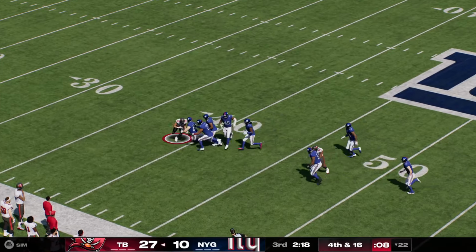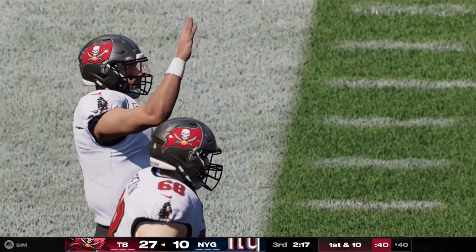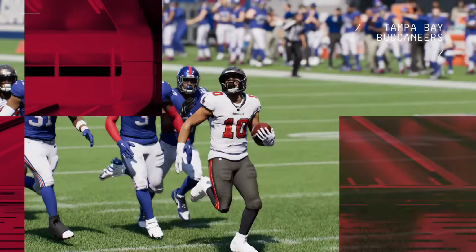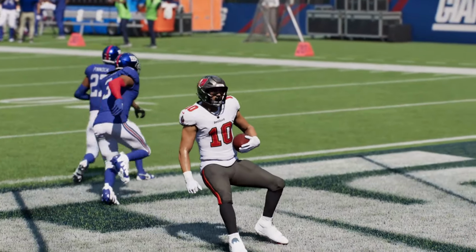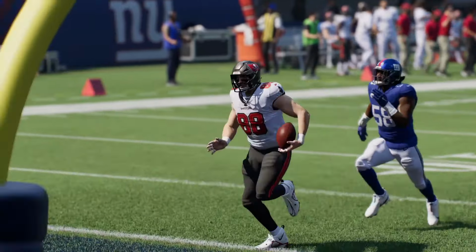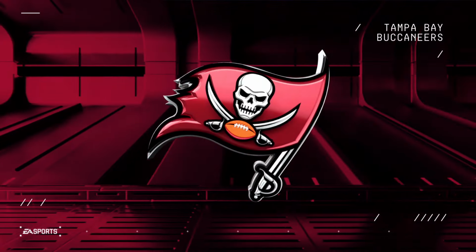Taken from just outside the 30. It's a 45-yard punt, but a decent return there of 9 yards. And they will take over 1st and 10. Back now comes Tampa Bay. And as we look back at how we got here, you'll notice a common theme in these highlights. A lot of yardage through the air. The passing game has been sharp right from the outset.